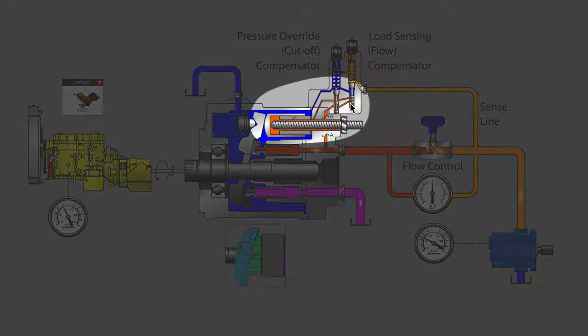So watch the compensator spool and watch the control piston inside the pump as I increase RPMs on the diesel engine. Here we go. Increasing speed. Did you watch what happened on the load sensing compensator?